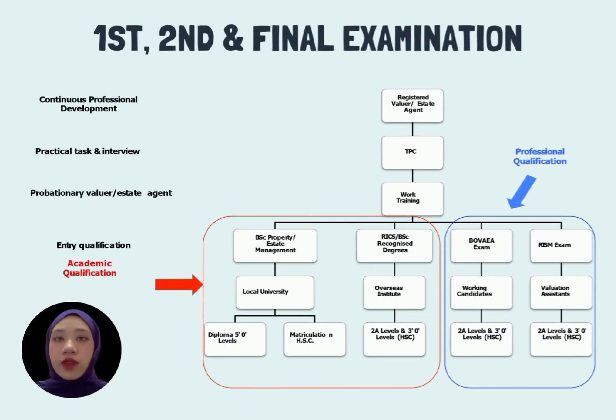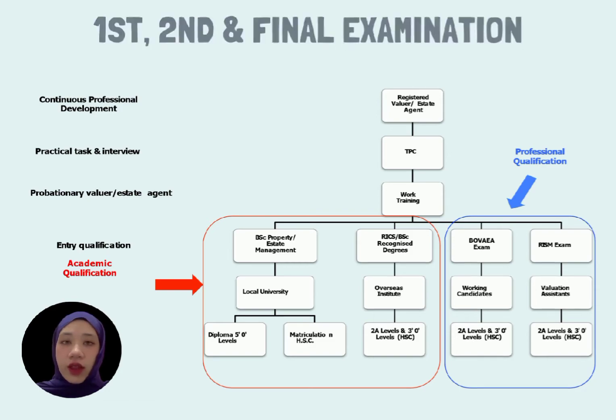Next, I will explain how to become a registered valuer, who must sit for the first, second and final examination. So the first procedure is to do a task which is TPC and have work training. Those who graduate from the entry qualification, which are from academic qualification and professional qualification, can go to the next step of becoming a registered valuer. Then they must register as a probationary valuer for 2 years supervised by a supervisor. Next step, when they complete the practical tasks, which are task 1 and task 2, they may proceed with the interview regarding property manager, valuer, estate agent and law. Lastly, they get a certificate from the board stating that they are a registered valuer, and continuous professional development.